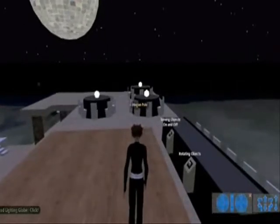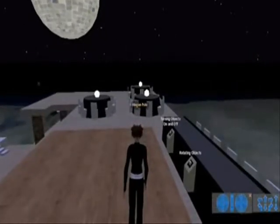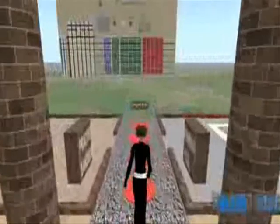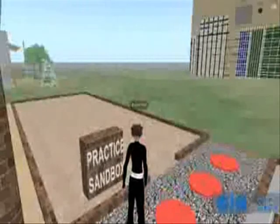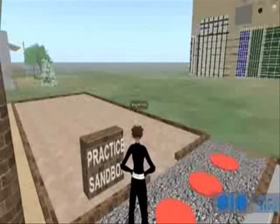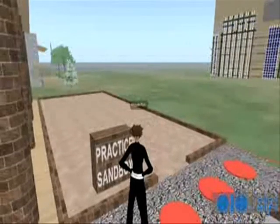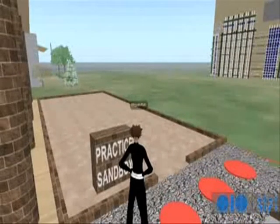There are note cards on this floor as on all of the other floors, showing how to write script for rotating objects and to turn on and off objects. The final aspect of our project is the practice sandbox. We wanted to have an area where people could come together and just kind of practice all of the things that they've just learned about in our area.